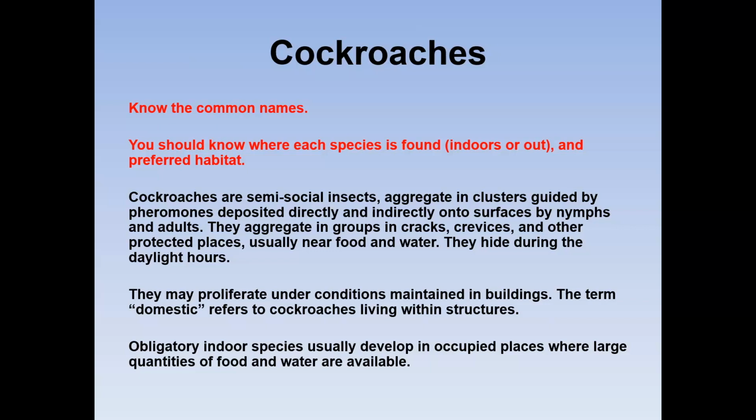Cockroaches are semi-social insects. They aggregate in clusters guided by pheromones deposited directly or indirectly on surfaces by nymphs and adults. They aggregate in groups in cracks and crevices and other protected places, usually near food and water. They hide during the daylight hours.